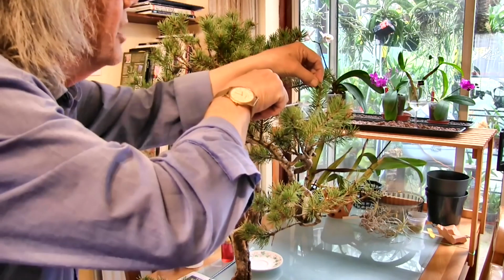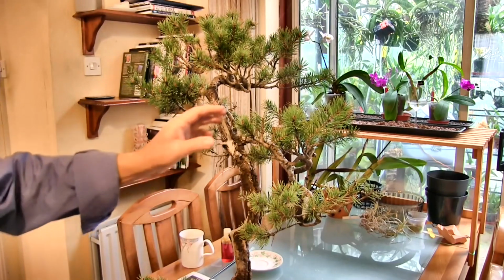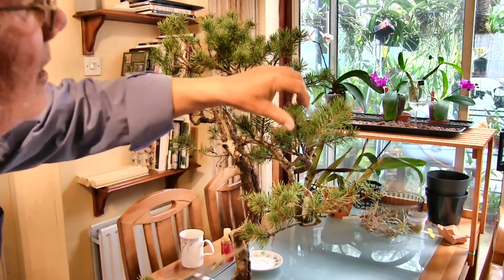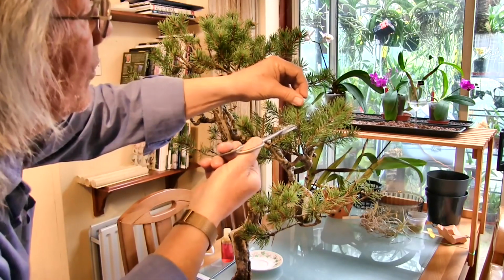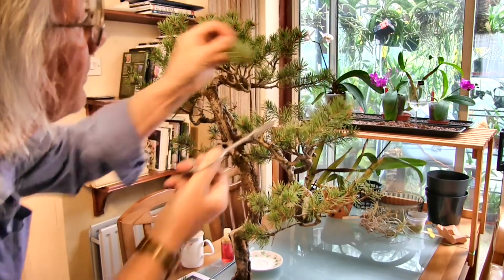See, there's a lovely little side branch on there, so I can go back to that and that will now grow. But you don't get many, not on this type of pine. But as I said, you can force them. There's a little bit of grey scale there. I'm going to give this a spray later.